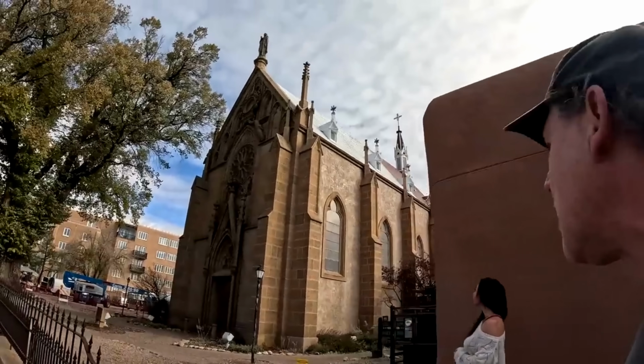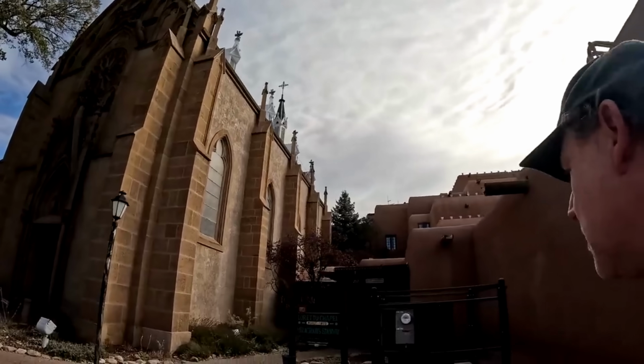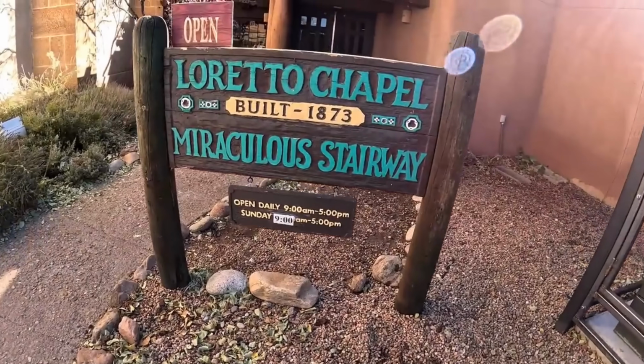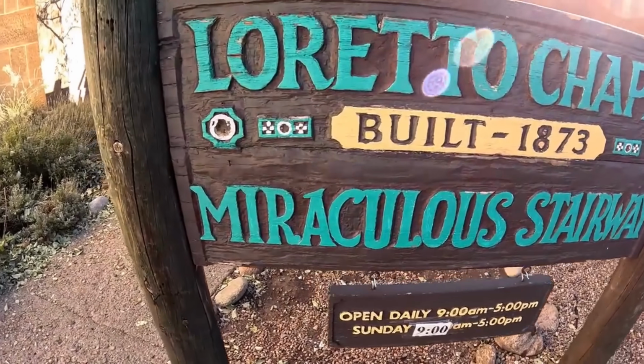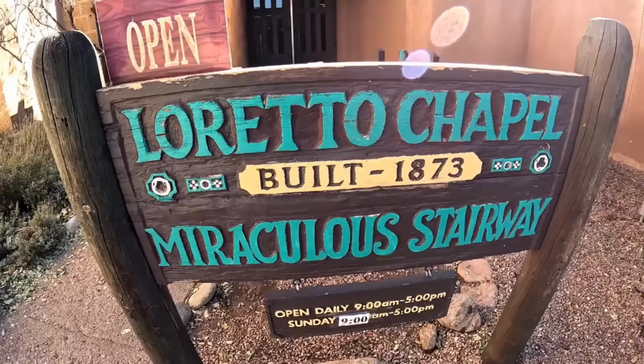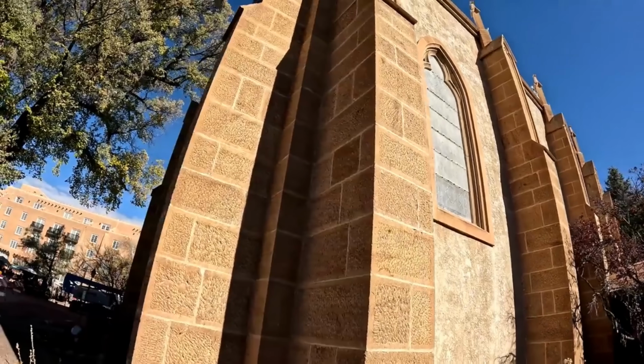So this is called the Plaza area outside in downtown Santa Fe. And here next to me, as we're walking up, this is the very famous Loretto Chapel, the miraculous staircase. This is a morning at the Loretto Hotel in the heart of Santa Fe, New Mexico, on the back of, next to and connected to the Loretto Chapel.